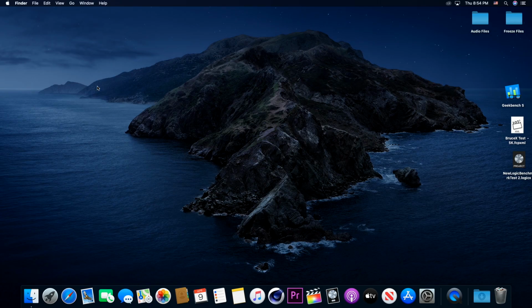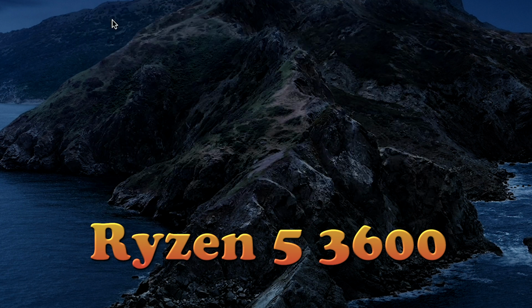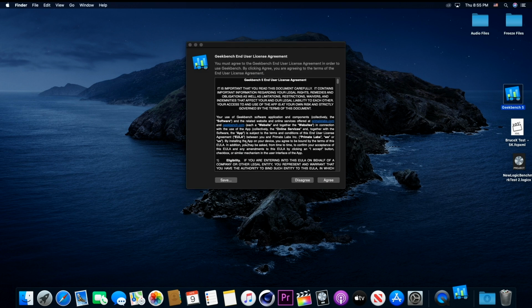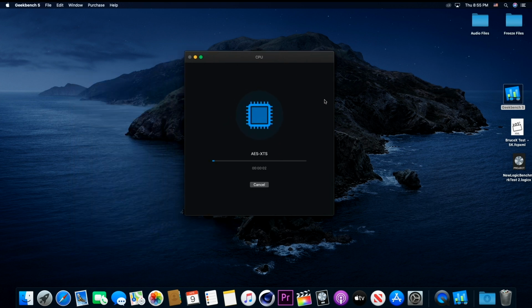Okay, guys, so we're on the Ryzen. Let me show you right here. Now, this shows an Intel, but it is a 3.6. And there's our RAM, and there's our graphics card. Let's get started with Geekbench, and let's see what kind of scores we can get out of it. As soon as it's done, we'll come back.